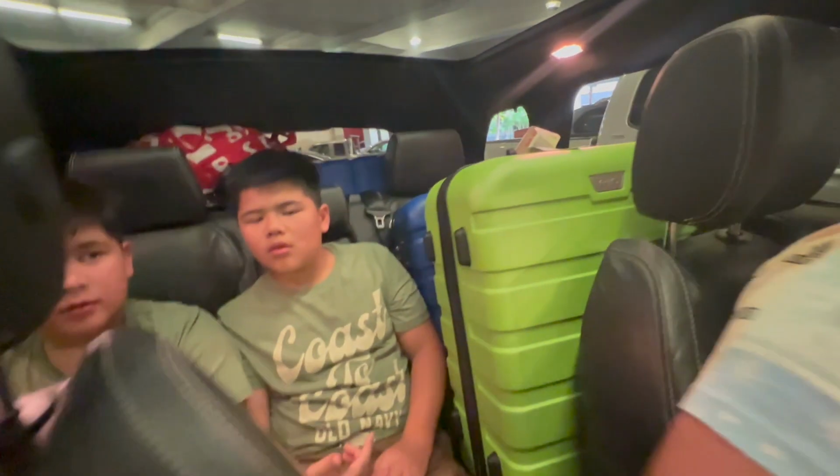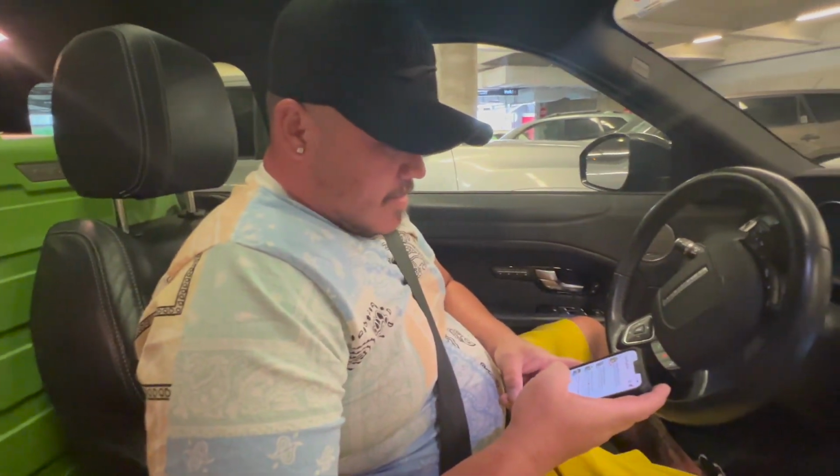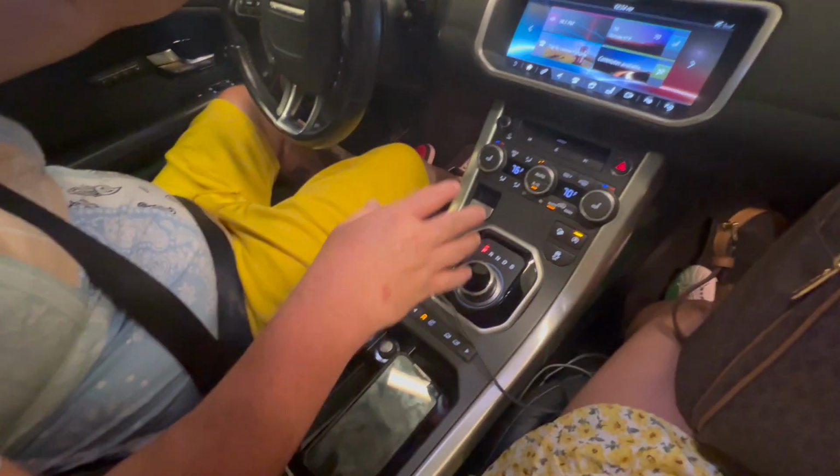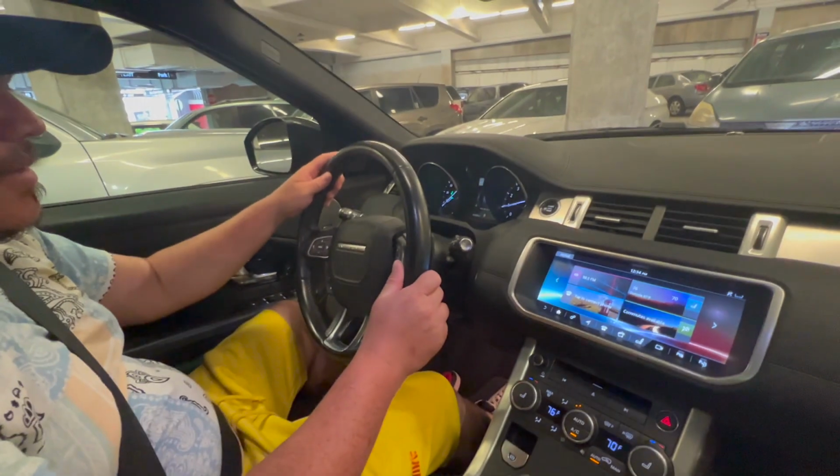Okay, a little squish right now, but we're okay. Sunroof. Clyde, how do you feel? Good, you're good. Driving a Range Rover, baby. The things that I don't know. Okay. So, Papa, where's that?